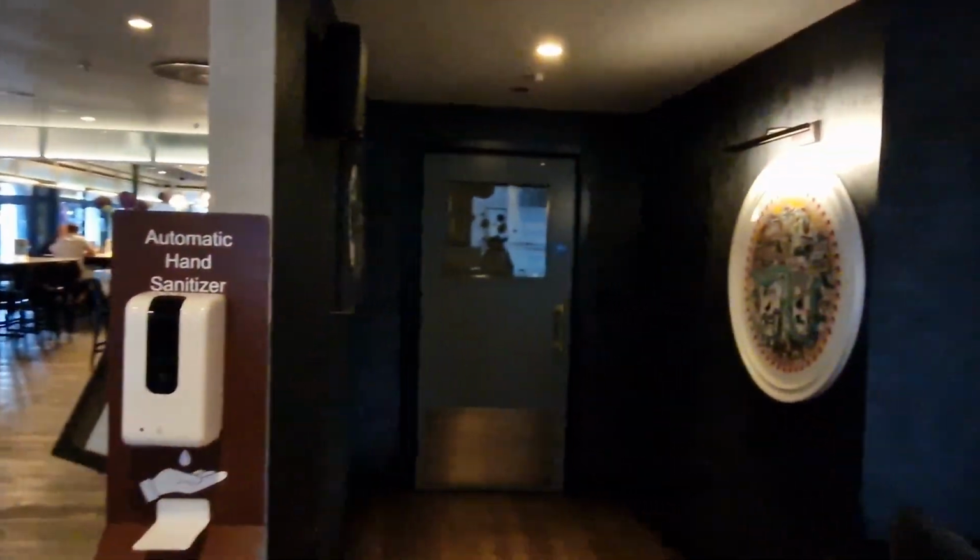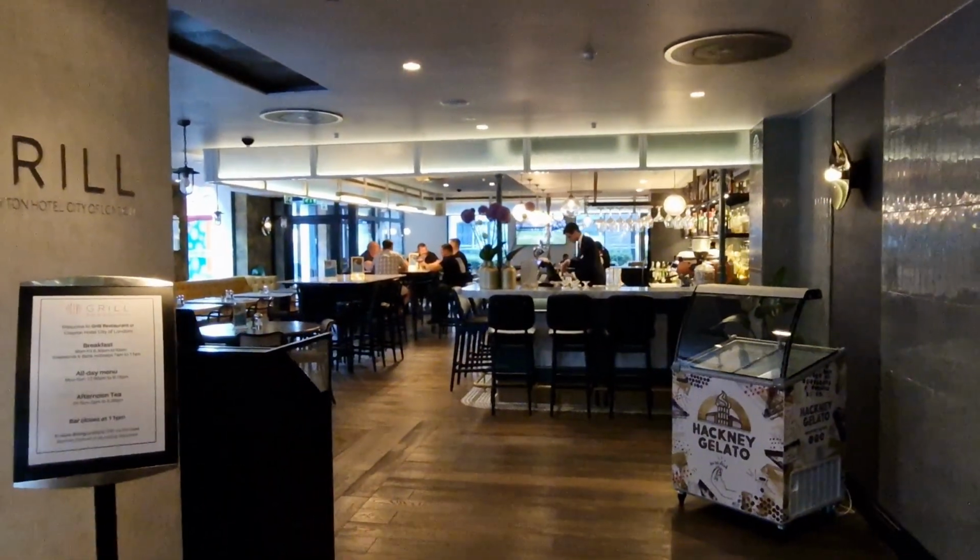The toilets in there. And then the grill restaurant.